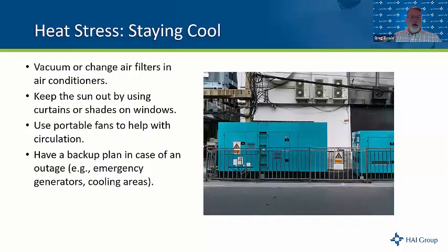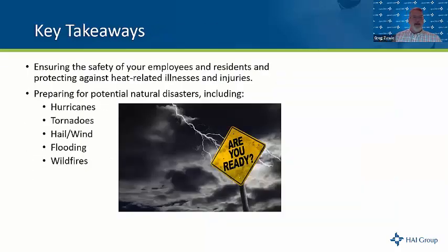So bringing it home here, key takeaways. Ensuring the safety of your employees and residents, protecting against heat-related illnesses and injuries. We talked about preparing for potential natural disasters, including hurricanes, tornadoes, wind, hail, flooding, and wildfires. And then we brought it home with heat stress. If I could leave you with one common theme, it's about using your head, and it's about not taking chances.